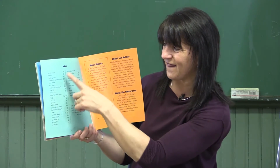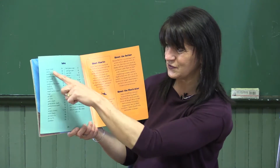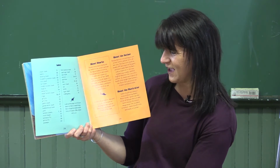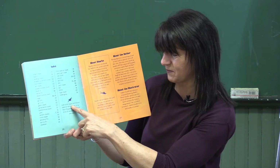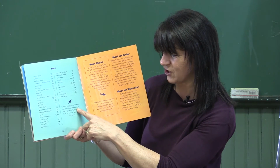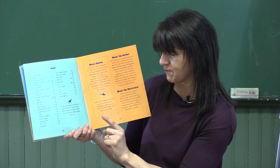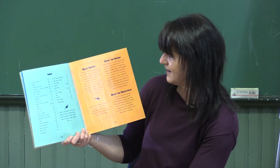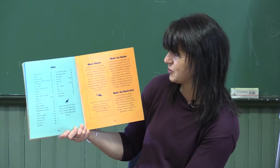So here's the index. It gives you information and the page that it's on, okay? And again, she reminds us, look up the pages to find out about all these shark things. Don't forget to look at both kinds of words, this kind and the little kind. And she tells us more information about sharks here.